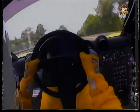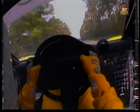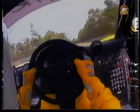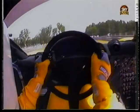into 5th. Then you have 2 blind, flat-out right-hand kinks, into 6th on the first one, and the second one leads you into the right-hand part of Indianapolis, which is a very, very fast corner. You can brake at about 150 metres and be very smooth as the car goes through the right-hand part, and still braking very hard down into 4th gear for the left-hand part of Indianapolis.